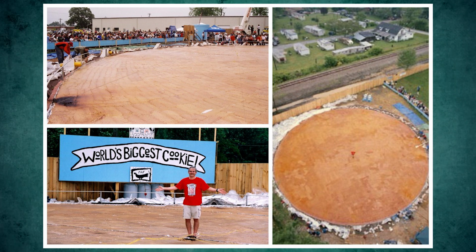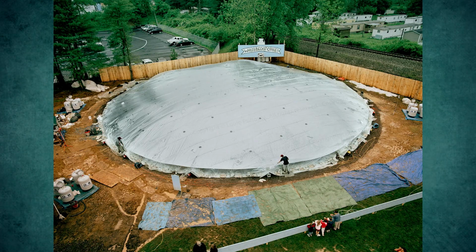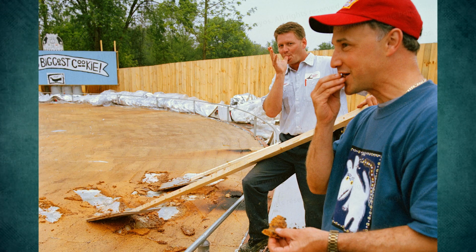Here is a fun fact for you. The world's largest chocolate chip cookie weighed over 40,000 pounds and was baked in 2003. It required over 5,000 pounds of chocolate chips and took 75 hours to bake.